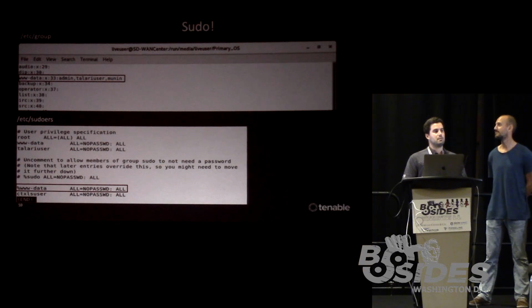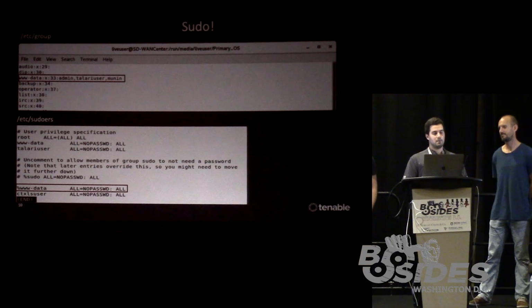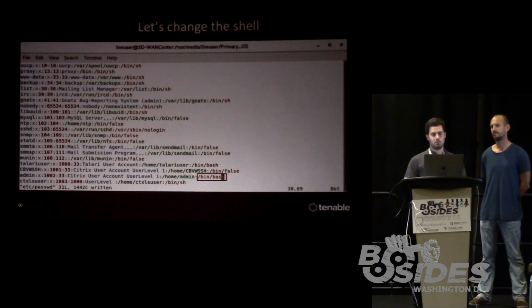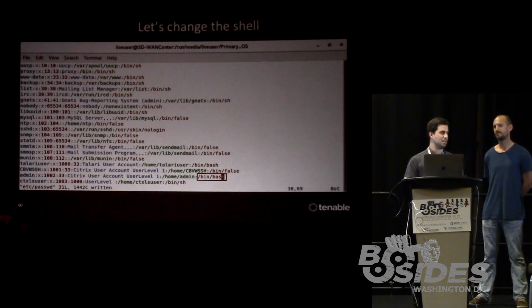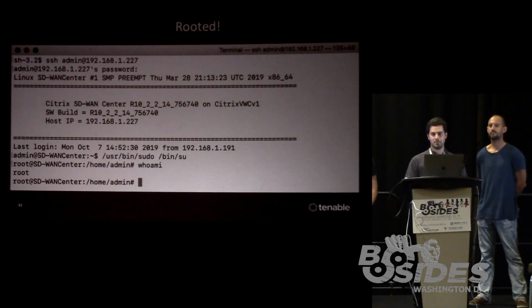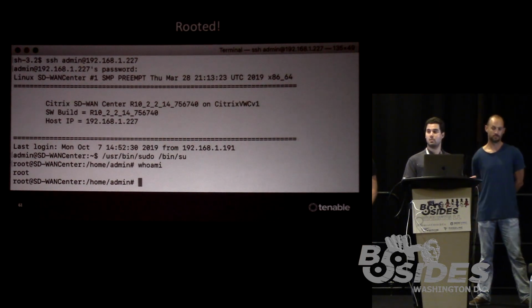And the admin user is a part of the www-data group. And then if you look at the bottom screenshot, you'll see www-data in the sudoers file has permissions to not require a password. So anyone in that group can run sudo commands without a password. So all I had to do was modify /etc/passwd to change the shell, right? So then next time I logged in, I got that bash shell I was looking for, and I could use sudo to escalate to root. So that gave me access to the source code on the file system.